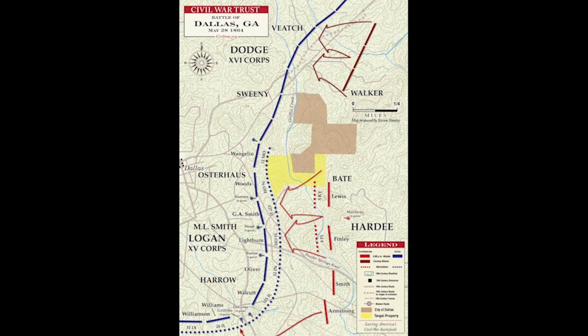Remember, if there's a "the" in there, they're Union, or they're Federal, or they're Northerners. If there's not a "the," they're Confederates, they're rebels, or they're Southerners. So think about that whenever you start to read about these battles.